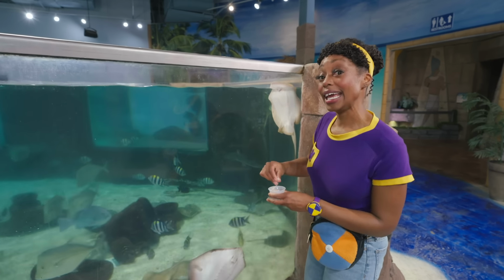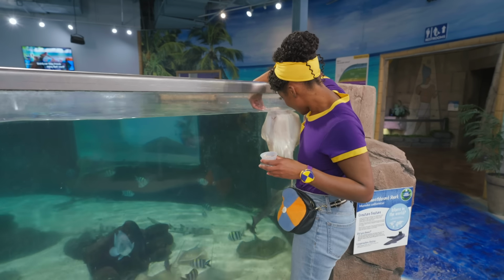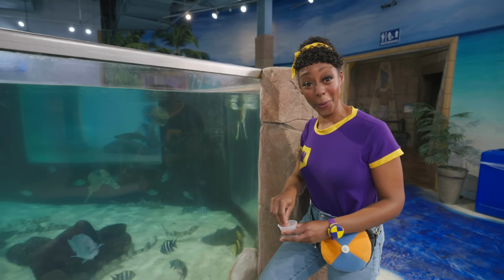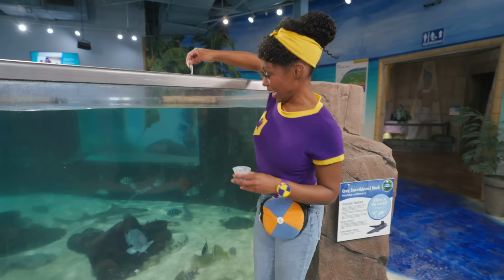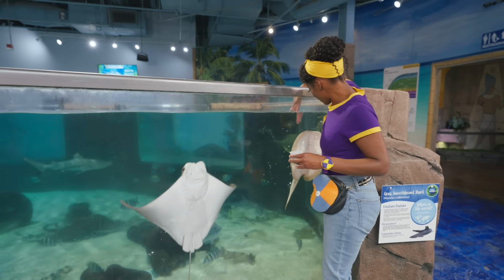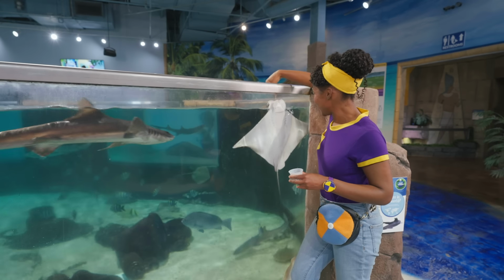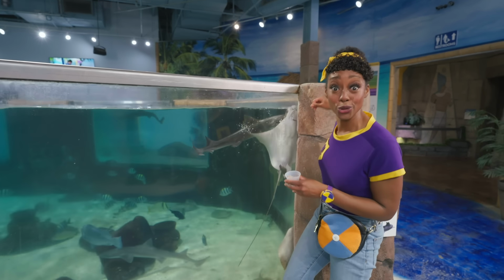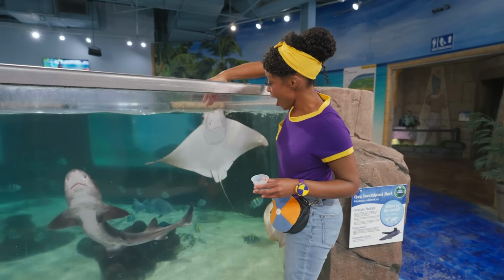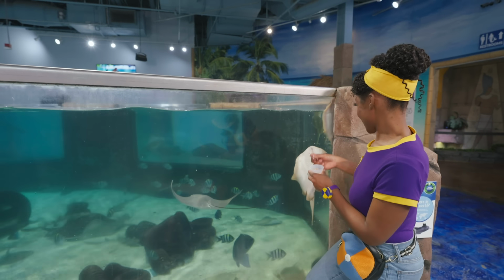Okay, friends, it's lunchtime. Here you go. Yeah! Let's see if we can get some more stingray friends to eat some lunch. There you go. How about a pet? Oh, here's a friend. You must be really hungry, friend. Oh, whoa, did you see that shark? Okay. Oh, wow. Let's feed him some more.